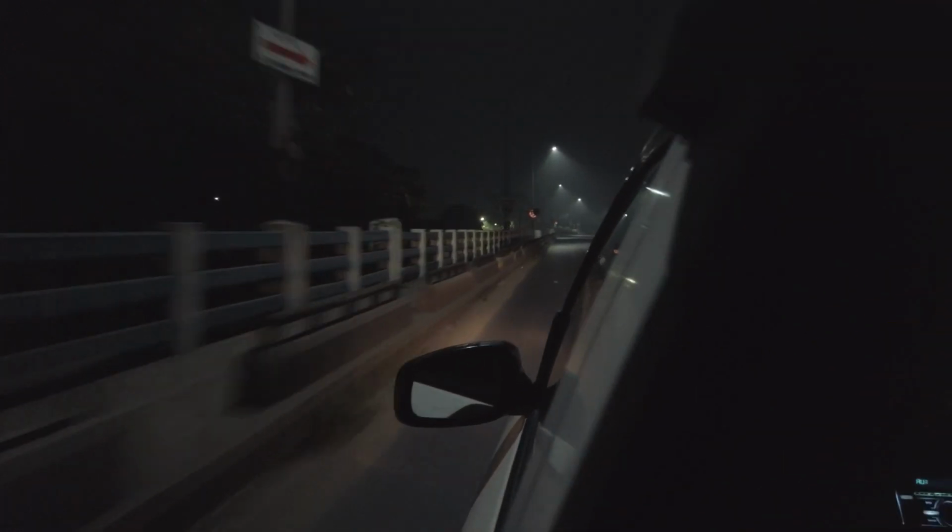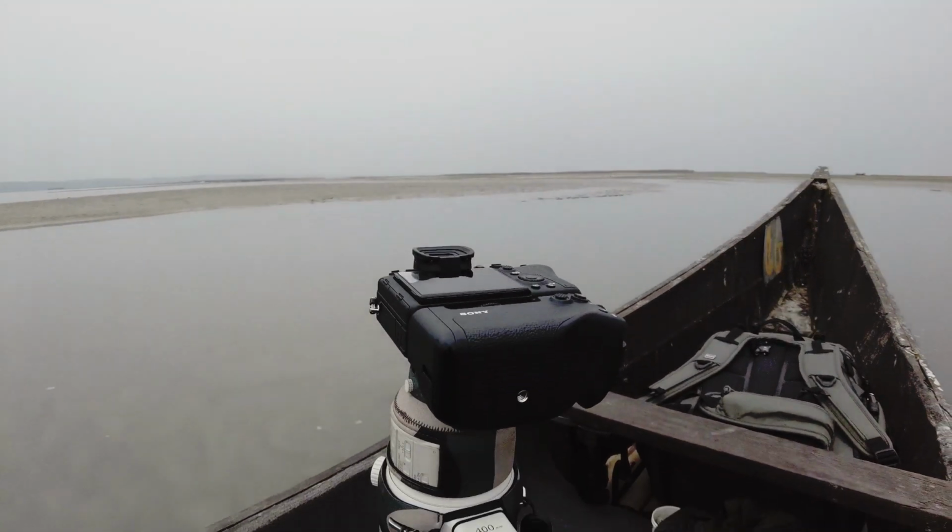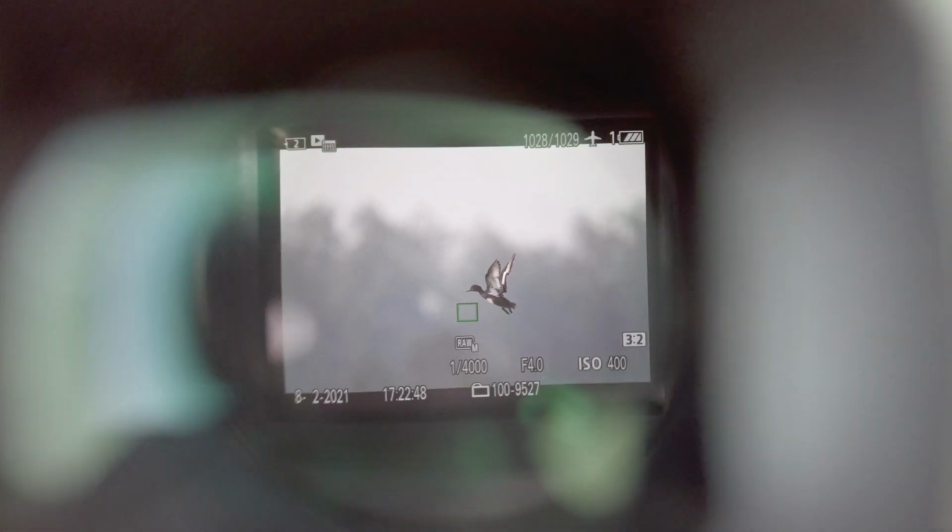I am going to visit Gajoldoba for exploring and clicking the winter migration, and our journey has started. In this video I am going to share the overall experience of how I am clicking the birds, what the settings required for clicking the action shots are, and so many more.